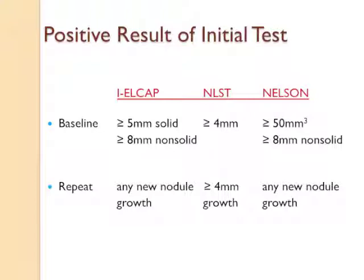So for the I-ELCAP, any nodule greater than 5 millimeters required workup. For the NLST, it was 4 millimeters. And for the Nelson, they used a slightly different criteria. They didn't use a diameter.